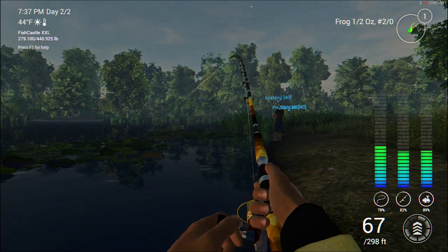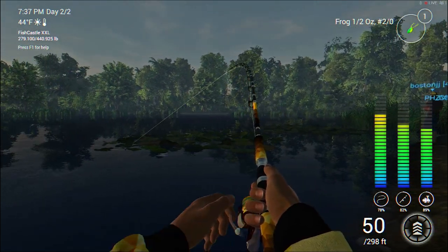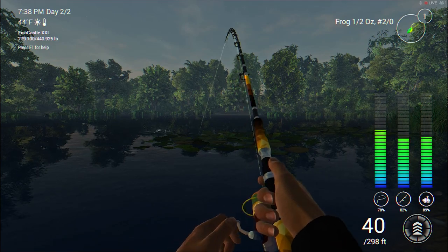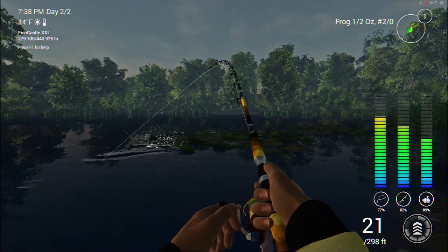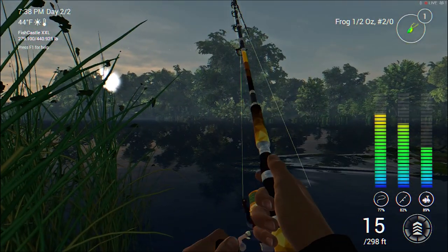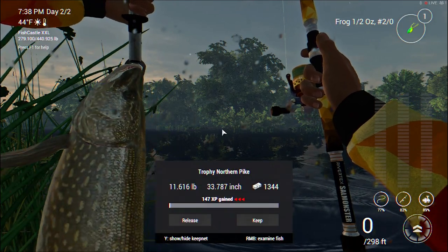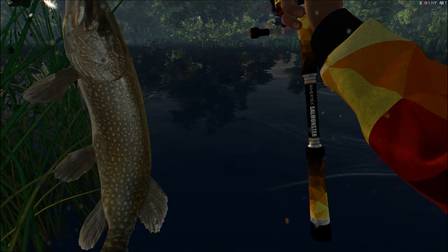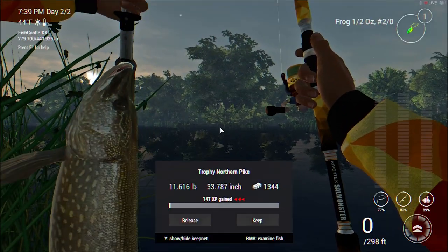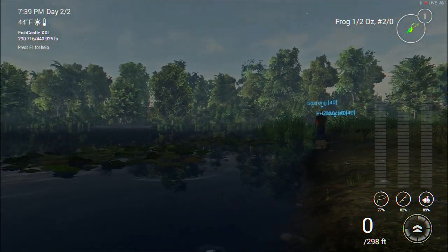These things, during the peak times, we are in peak time right now fishing for these northern pike. They love these topwater lures, different ones. The poppers work too. So do the straight up walkers. I enjoy using the frog because it doesn't snag. What do we got here? Boom, basta. A trophy, a small trophy, but still a trophy. 11 pounder, not bad. Good for $1,344. We'll put it in the keep net.